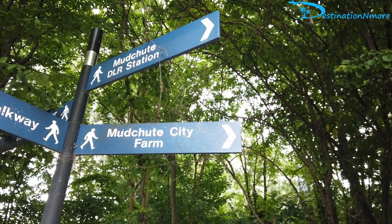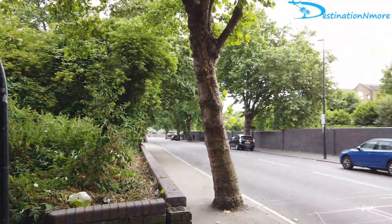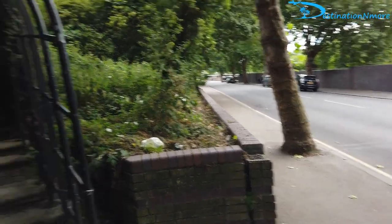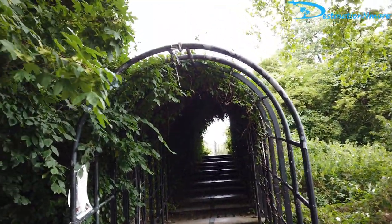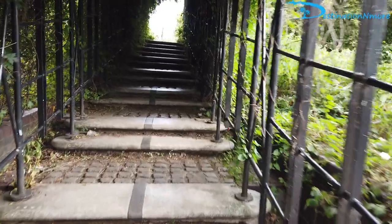Mudchute station is that way, Mudchute station is that way, or you can come as that is behind these trees. So this is the entrance to the Mudchute Park and Farm. If you want to get away from the busy lifestyle of London, Canary Wharf is next door, so this is the right place to come and get out of all that hustle and bustle of the city.